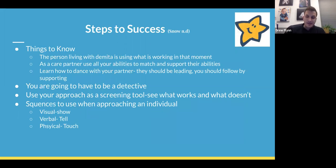First, I just want to set the beliefs around what we need to know as a person with dementia. Remember that the person living with dementia is using what's working at that moment. So as a care partner, we need to use our abilities to match and support their abilities. It's kind of like a dance. You have to learn how to dance with your partner. People with dementia should be leading the dance and you should be following by supporting them.